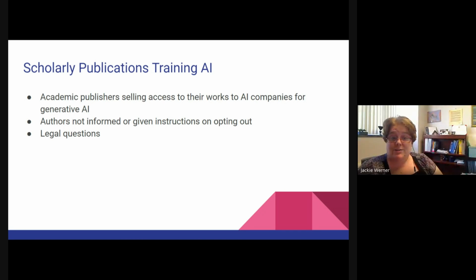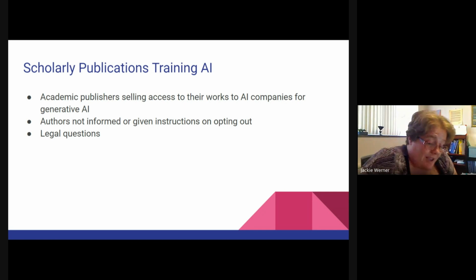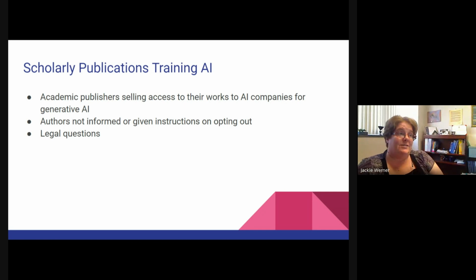And that also circles back to one of the reasons why open access is so important. For traditional publishing, as it is now, a lot of the time when you publish, you are signing away your rights to the work. You cannot do what you want with your own work. You're not making money off it. You're not even able to post it on your personal website.